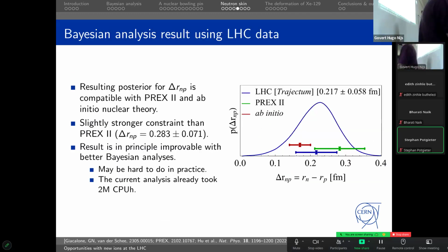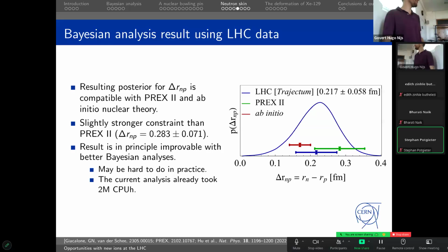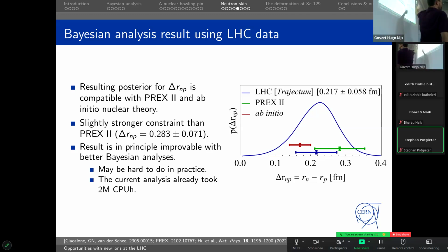Good. So then if you do your whole Bayesian analysis, you get this constraint, which is quite nice because you see that you're competitive in error bar with PREX, which is a dedicated experiment that costs several million dollars, I think several tens of millions even. And you can see that it's compatible with other methods. So that's a nice result that you're able to do this with data that's all just on HEPData.